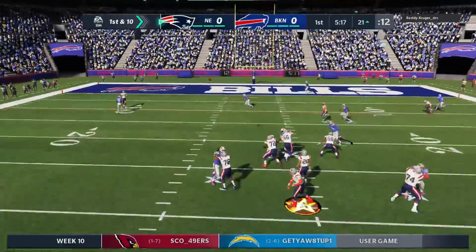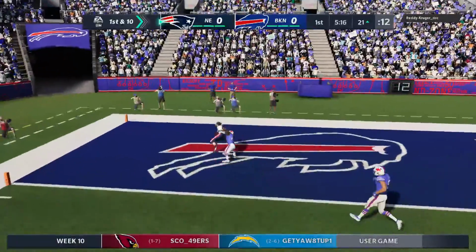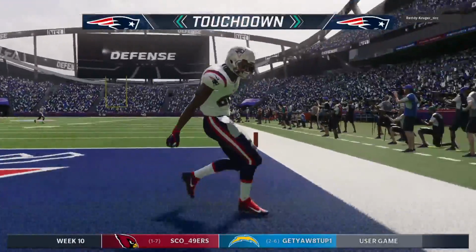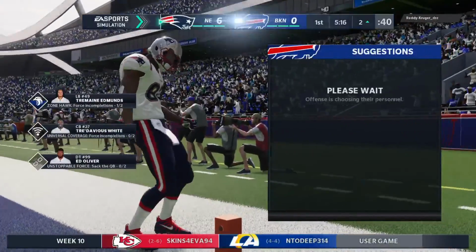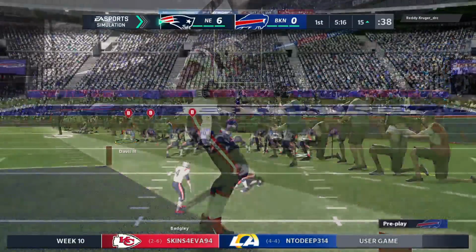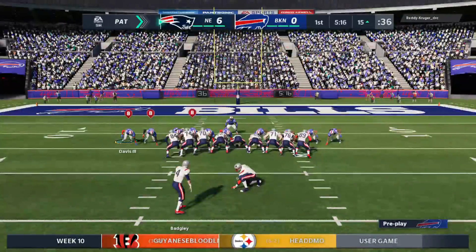From the gun, Wilcox. And this is caught. Touchdown, Patriots. Complete to Michael Gallup, his 6th touchdown of the season. And the Patriots drive right down the field and score on the opening drive.